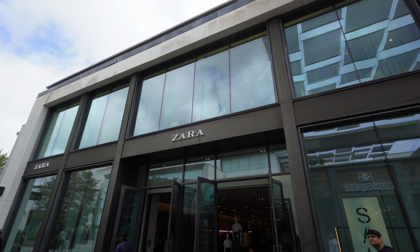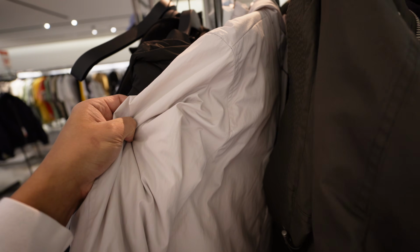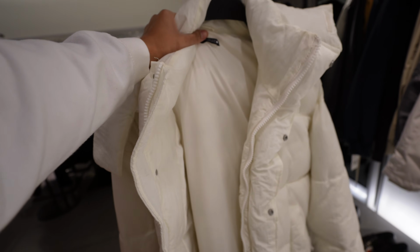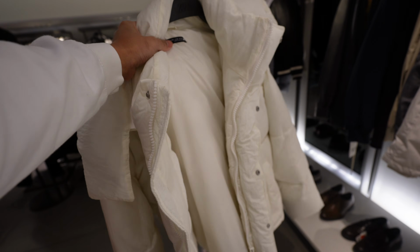Even though Zara is more expensive here in the US, this is my favorite Zara to hit up. It's winter right now and I'm looking for a puffer jacket. Let's see if I can find one. Thing about living in San Diego, snow jackets get put on sale so cheap. This is only 20 bucks.